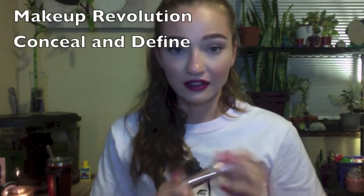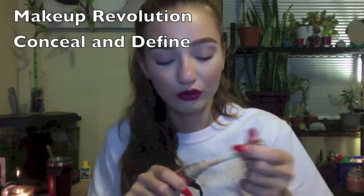And then I only have 3 drugstore concealers, but the last one is the Makeup Revolution Conceal and Define Concealer. And this is supposed to be a dupe for Tarte Shape Tape, and I've used this a few times. I just recently used it for the first time in a video, and this one, it's much thicker than the other two. Like, as you can see there, it's much thicker than even the Catrice one.